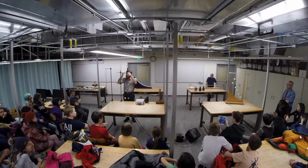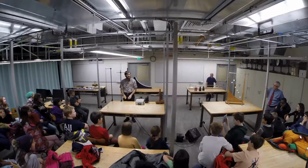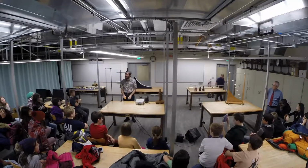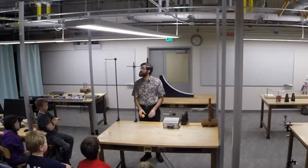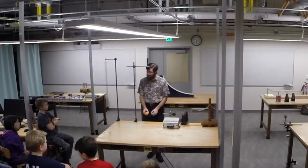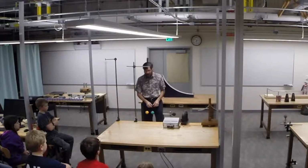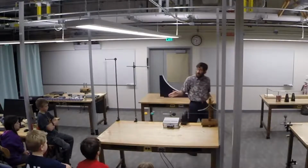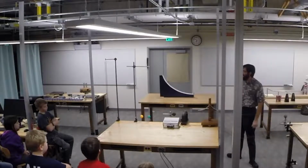Here we have two pendulums of exactly the same length. What do we think is going to happen if I swing these two? Swing back and forth with the same. So I'll start them the same. And now we've got two swinging in tandem, and they stay in tandem. They're at the same frequency.